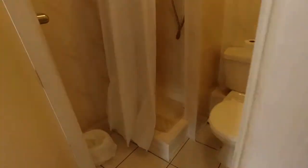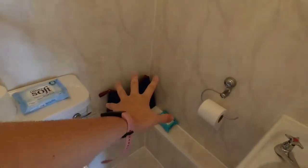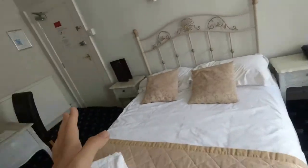This is a bit different from our other one. It actually has a shower this time, not a bath. And then you have a toilet. And there's just our toiletries, and then some Dove cream wash, and then another mirror, and then a sink. And it's actually really, really nice. We do really like this room. Oh, we don't think it's as nice as our old one, but we still really like it.